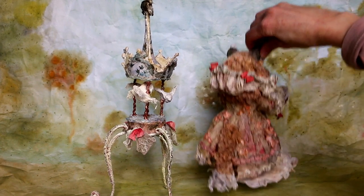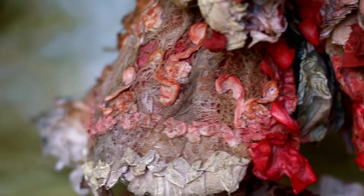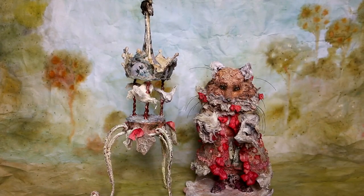So here he is with all his colors. And he's waiting now for his other friends to arrive to play with their own toys.